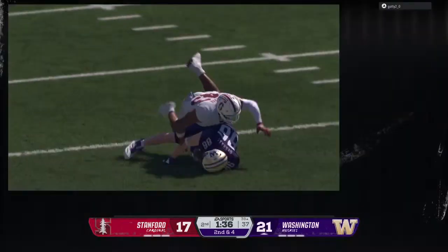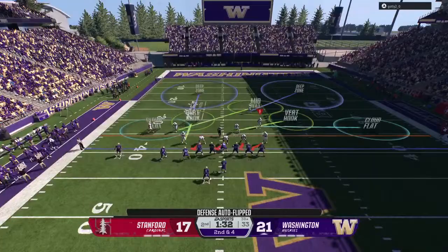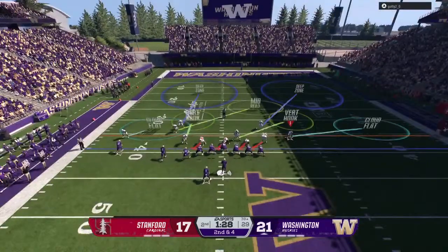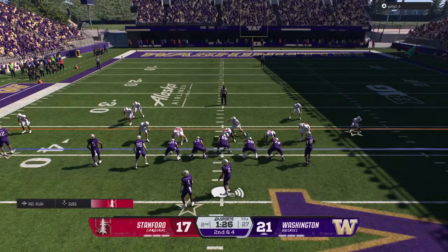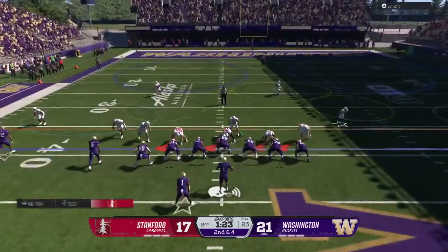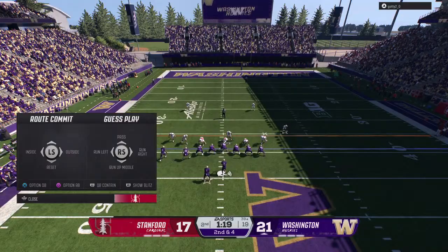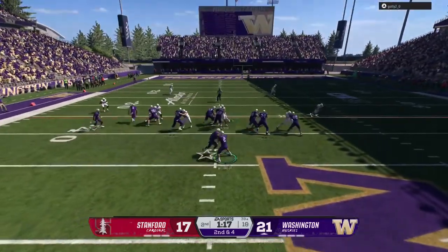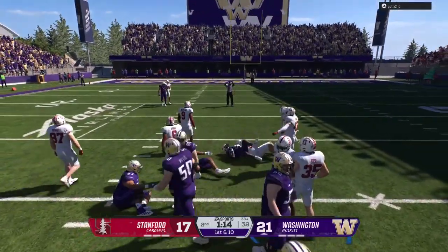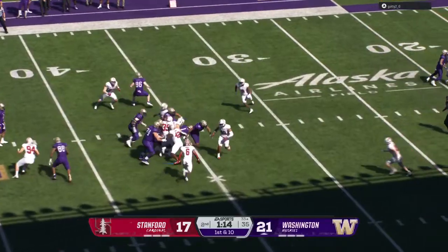They stop him almost immediately. Short gain there, and still a little ground to cover to pick up the first. The Huskies in a good spot here with 2nd and short. On the run, it's Coleman. They knock him down, but he's got enough to get it across the line and pick up the first down.